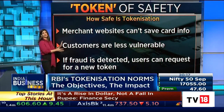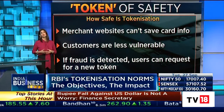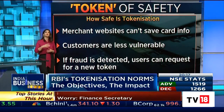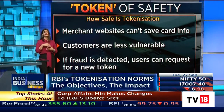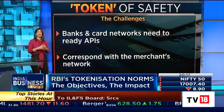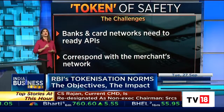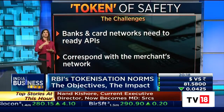Now, while this sounds like a win for customers, in the immediate future, it could disrupt some of the small businesses because the entire system has to upgrade to comply with tokenization rules, and there could be some challenges with tech hurdles initially until the system stabilizes. To begin with, APIs that allow software and services to interact with each other and help verify and pull up data, that needs to be ready, and this has to happen both at the bank and the card network's end first, and only once they are ready can merchants certify the processes.